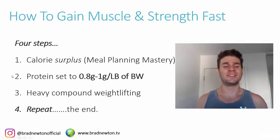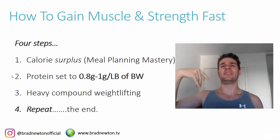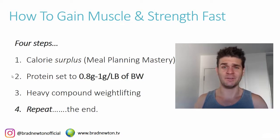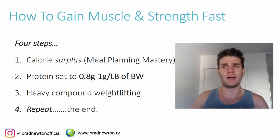Step number 2 is that you can be in a calorie surplus. You can have 10,000 calories every day, just hypothetically, and lift the heaviest weights in the gym, do everything else on this list, but don't get enough protein, and you've lost. It's game over. You won't build any muscle, and therefore you won't build any strength because you're not getting enough protein. You'll just plateau.